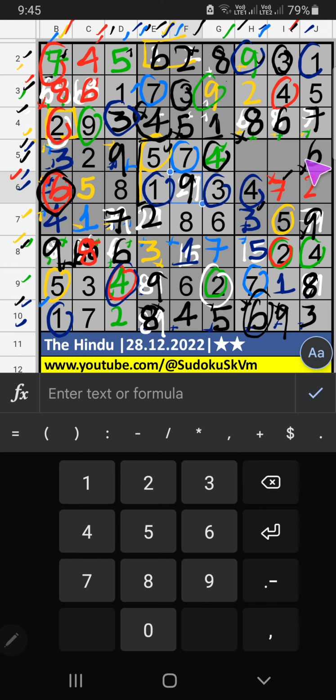Fifth row, 2 numbers are remaining: 1 and 8. Column H, we have 8. So 8 can't come in the cell. 8 is confirmed here. Then 1 is here.